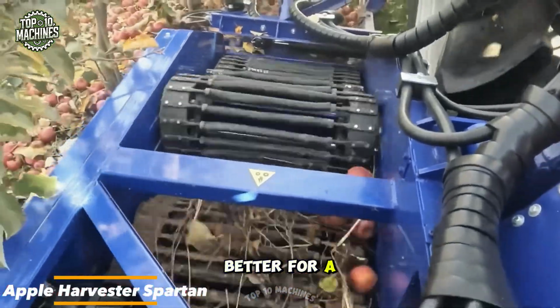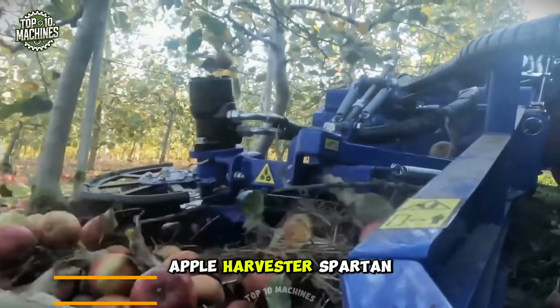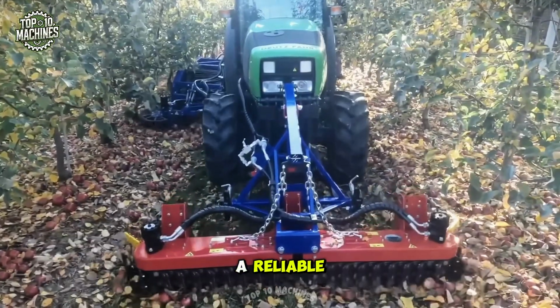What could be better for a farmer than automating their work? With the industrial apple harvester Spartan, picking up fallen apples becomes effortless. This powerful fruit harvesting machine is a reliable assistant.